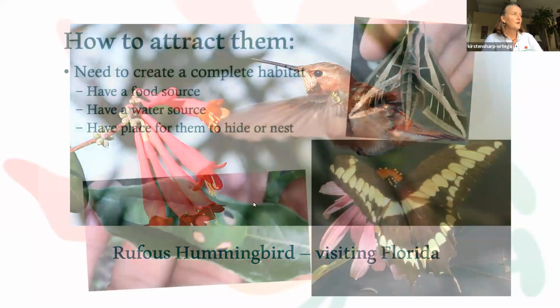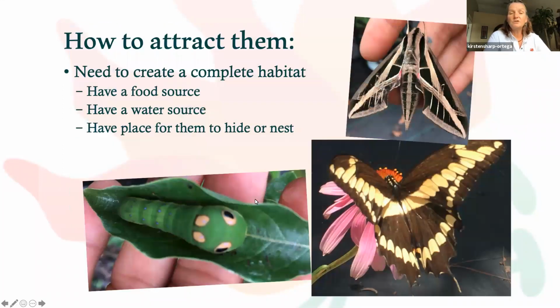So of course, how do we attract them? We have to create a habitat. They need, as I said before, a food source, they need a water source, and they need a place to hide or to nest. Just a quick FYI, the photos on this PowerPoint are all photos that I've taken over the years in my own garden or at clients' gardens. So everything that you see here is what you would attract if you plant some of the natives.